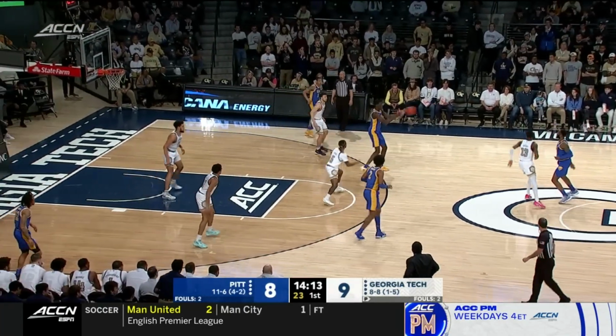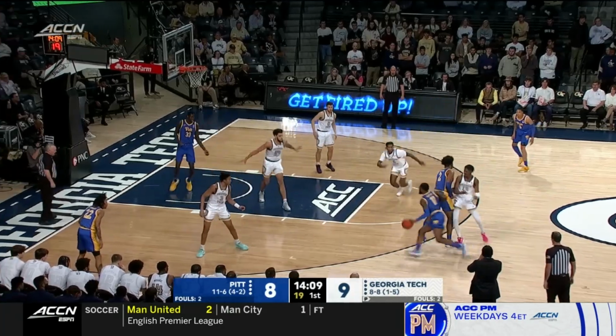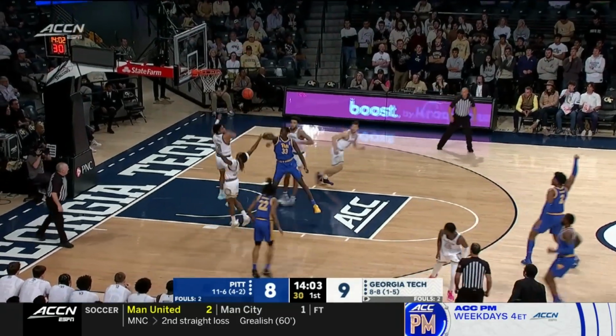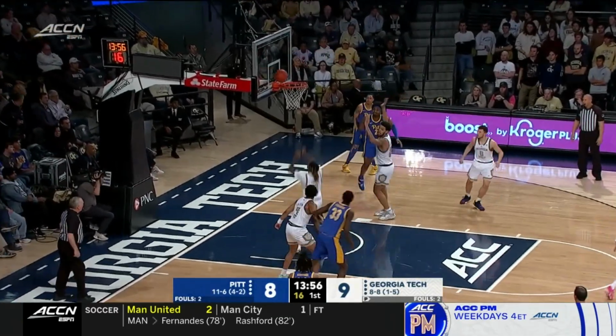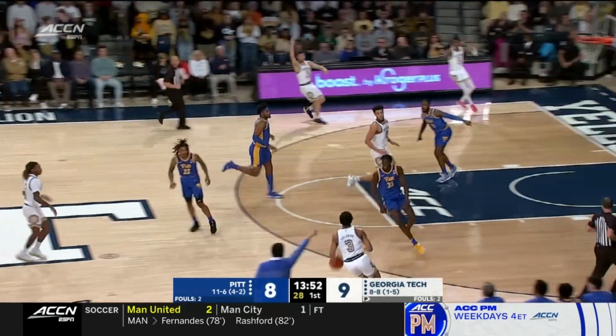So Pitt down one just about 6 minutes in. Pastner and the Georgia Tech Yellow Jackets do a great job of changing defenses, and they switch things up, keep you off balance from man to 1-3-1 and 2-3 zone. Hinson short, offensive rebound, Federico. Hinson didn't get Howard to bite, misses that one, and Blake Hinson has already thrown up six shots.